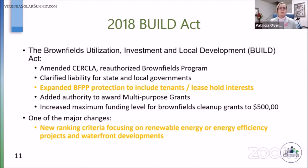So basically in 2018, CERCLA was amended, reauthorized our program, and clarified different liability provisions for state and local governments, making it easier for state and local governments to be outside the liability scheme. Once you're outside the liability scheme, you can use our funds. There is a prohibition in the statute that brownfields funding can be used for brownfields cleanup and redevelopment, but you cannot use our funds if you're the responsible party.